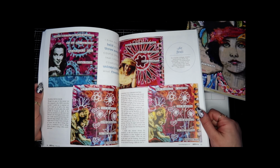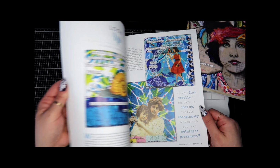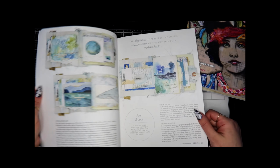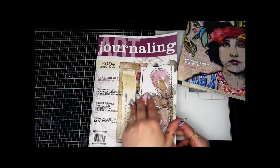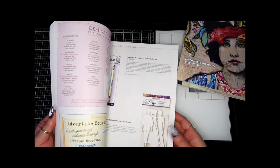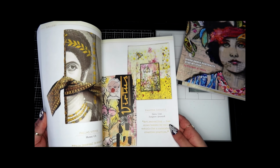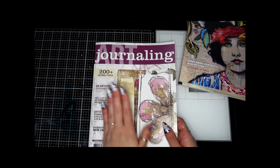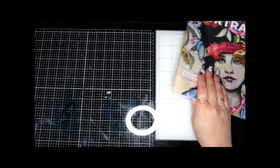I got this at Barnes and Noble, but sometimes I see it other places. But when I see this art journaling magazine, it is one that I like to pick up and flip through, get some ideas about, and yes, love it. So I recommend this journaling magazine if you like magazines. Okay.